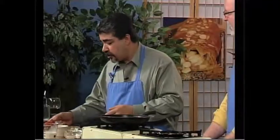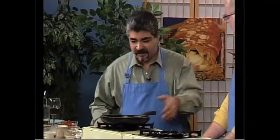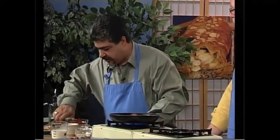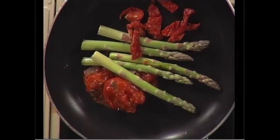So that's cool. What we're going to do is this is our lobster cream sauce with a little vodka. We'll start off with some stewed tomatoes. Let me turn that up. Okay, and then we're going to throw some asparagus in there. Nice. A little sun-dried tomato, not too much. Sun-drieds are very, very strong. You don't need a lot.